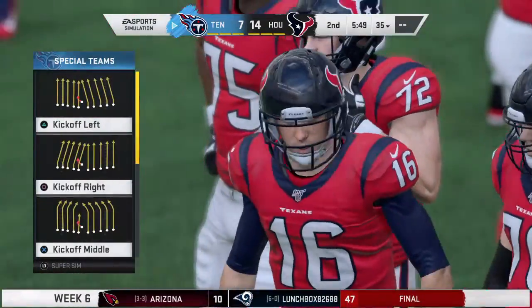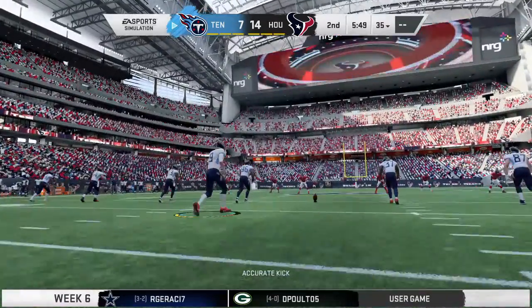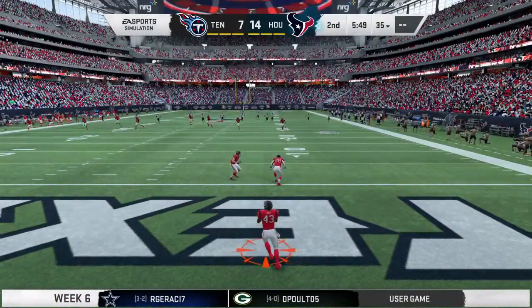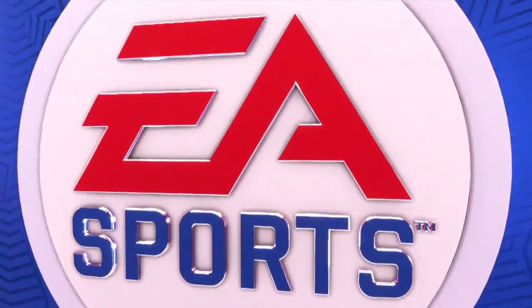So the drive there took 6 plays, and it was Matt Breida who had the touchdown run to put an end to it. Following the touchdown, Badgley out there to kick it away. This is taken about 7 yards deep, and no run back here. This will be a touchback, and it comes out to the 25-yard.